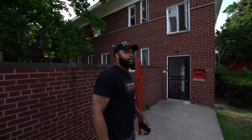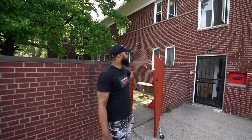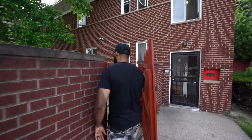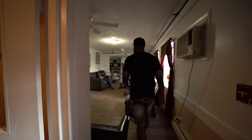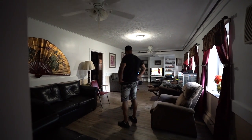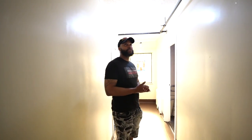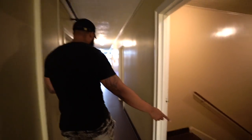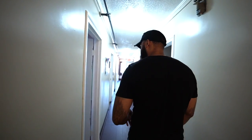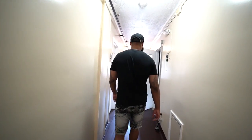So one building is 18 residents, and this building I think is 17, somewhere around there. And I'm gonna take you guys on the inside so you can take a look. They're laying down, but as you can see, each room has a number. The hallway we just came up, they're all numbered. So only one person to a room in this building. Here, it's just like a school.